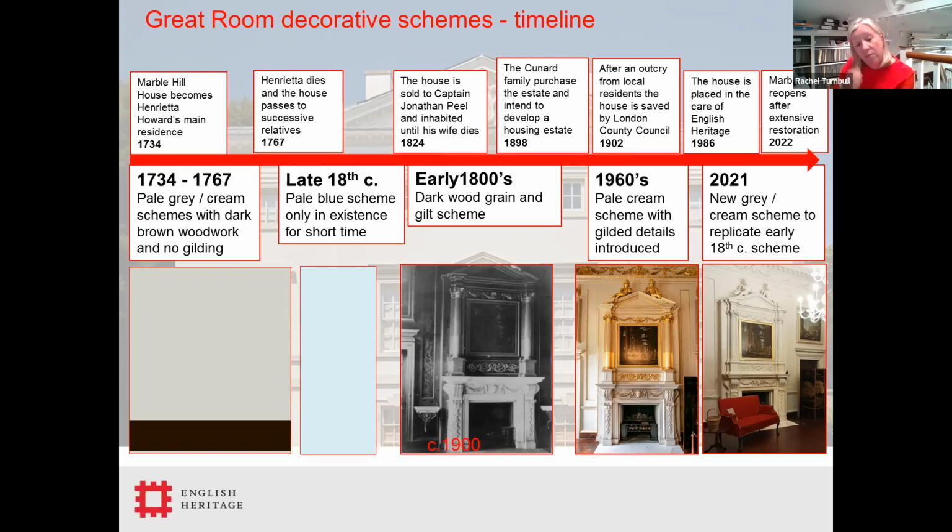And we then know that there was a blue scheme for a very short period of time after Henrietta died and the house was in the ownership of successive relatives. And then the house was sold, and we think it was at this time, after around 1824, that the Great Room was given a rather exotic wood-grained and gold decoration. And I shall show you some more slides of that in a second.